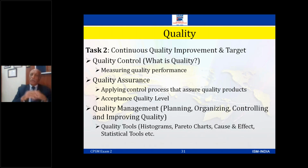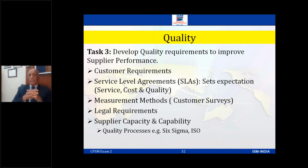And how do we do it with the quality tools? Histograms are drawn, Pareto charts. If something is failing, why is it happening? The cause and effect diagrams. There are a lot of statistical tools to ensure that we manage the quality properly. Task 3 talks about developing quality requirements to improve supplier performance.